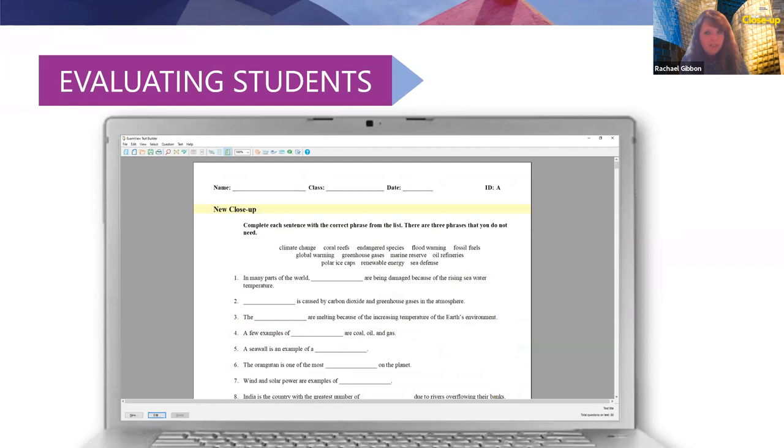Another brand new feature of this edition is the Exam View Test Generator. And in the test generator, you can access ready-made tests or make customized ones according to the areas of language that you'd like to focus on. You can use it after each unit to give a unit test, mid-course to check progress, or at the end of the year as a summative assessment.